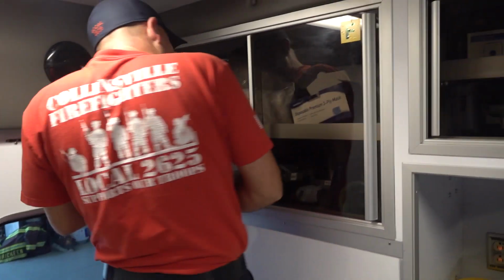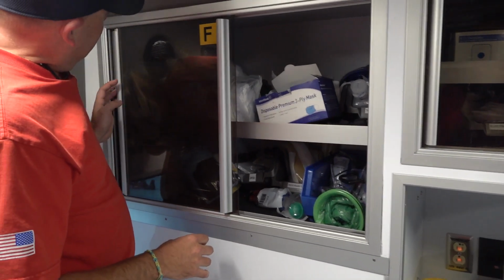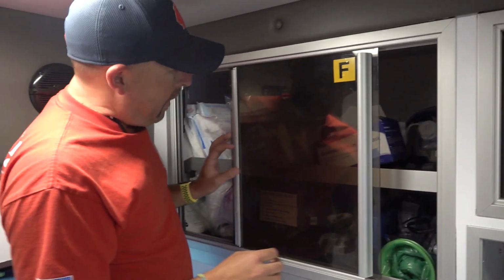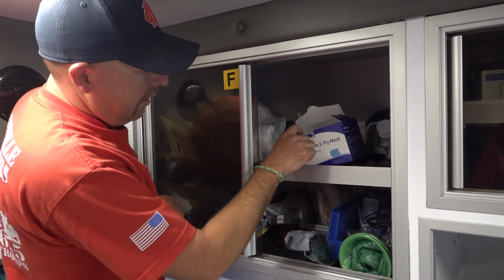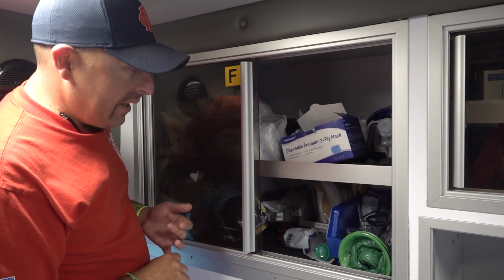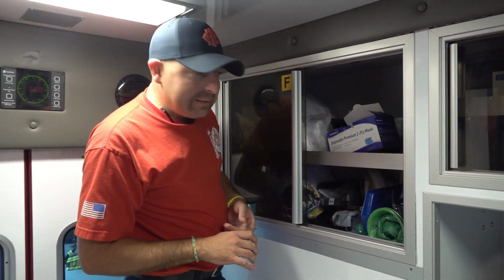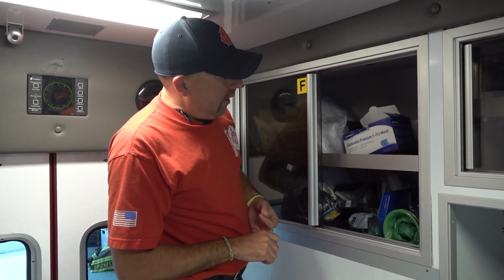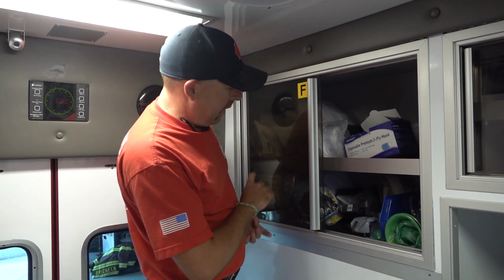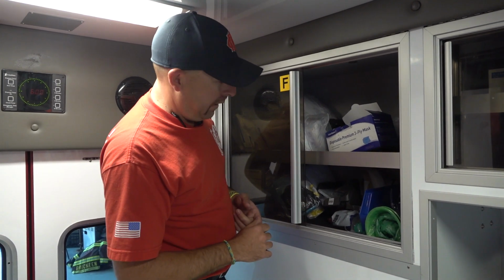And back here is kind of our personal protective slash trauma compartment. We have a lot of different bandages and dressings to help control bleeding. We also have our COVID kits, which, if we think somebody is COVID positive, we wear gowns, two masks, gloves, and eye protection. So we have some pre-made kits and some extra things in here for the PPE.